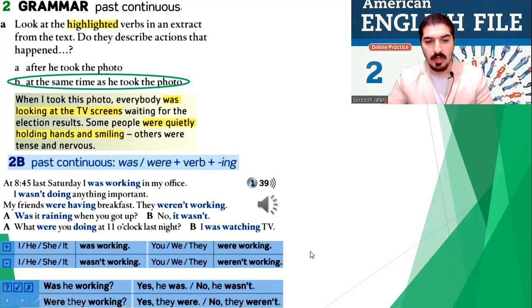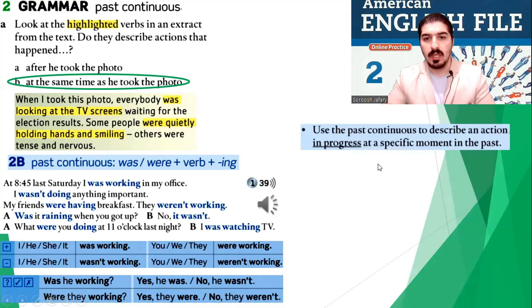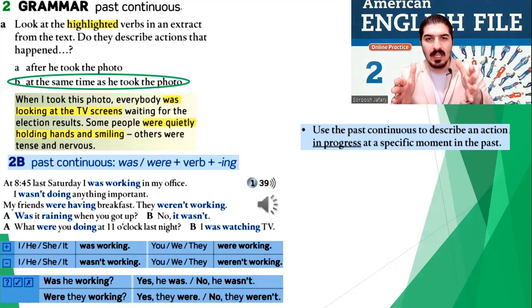Okay. Now, question and yes, no answers. You flip it. Was he working? Yes, he was. No, he wasn't. Were they working? Yes, they were. No, they weren't. Okay. So you use the past continuous to describe an action in progress at a specific time in the past. For example, I was running to school yesterday when I saw him. An action in progress that was happening in the past. It started in the past, continued, finished in the past.